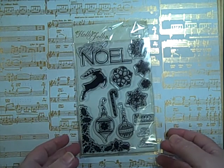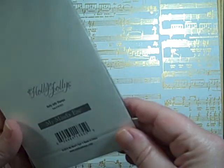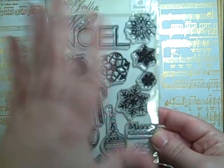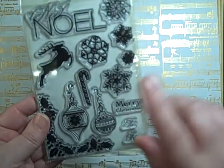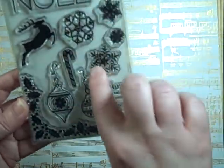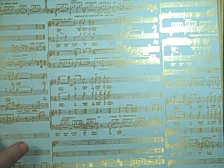I also went to Michael's, and at my local scrapbook store, they had My Mind's Eye. I've been loving their stamps because it's $6 for a stamp set, and it matches their paper collections, which makes it really easy. This is the Holly Jolly set. I really like the trim and the ornaments, and of course the snowflakes, and then this big word. So I'll be using that.